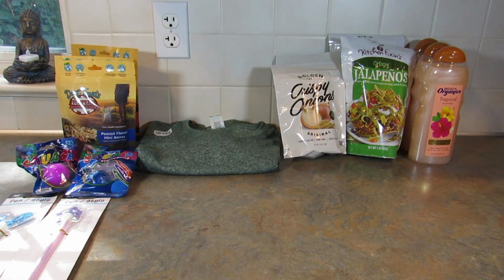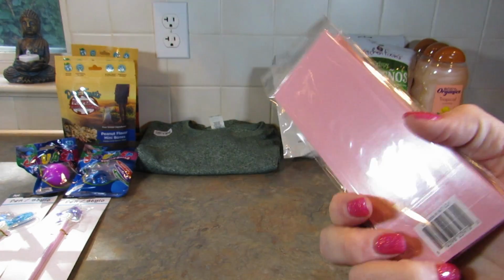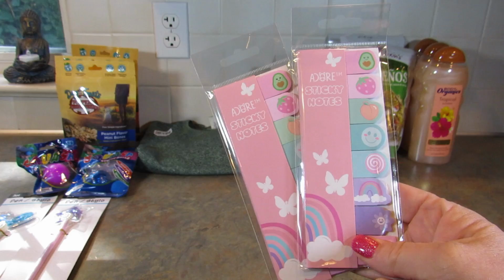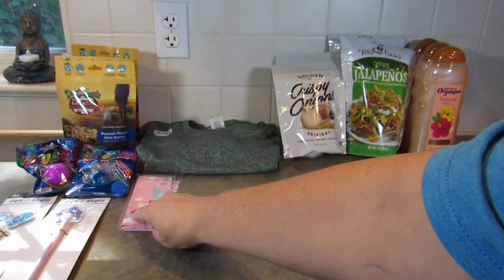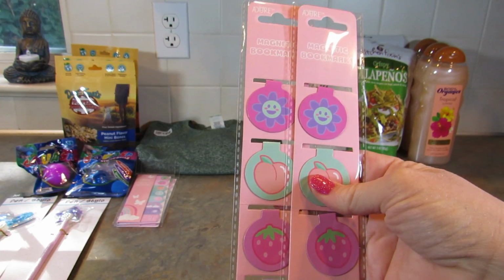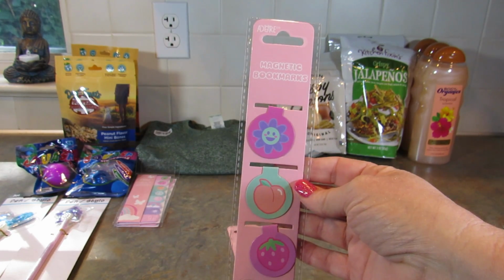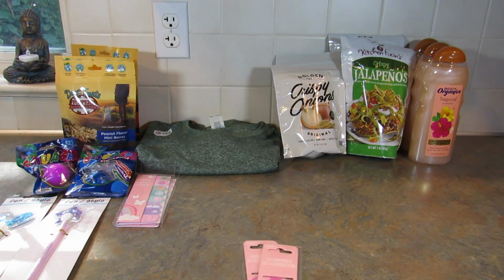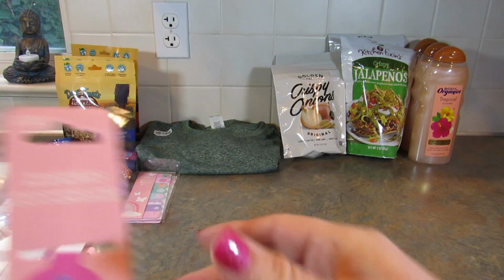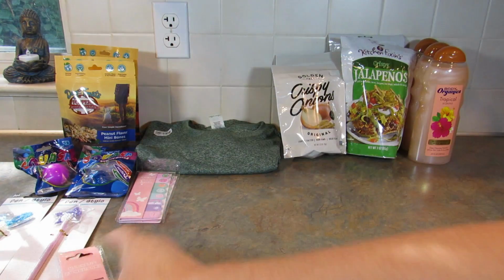So last time, I think it was the last video, I found the paper clips that go with this. These are Adore Sticky Notes, and they are by Design Group. I went ahead and got two of these. They're page markers, really. And then I found magnetic bookmarks, which I got one for me, one for my daughter. I was thinking about using these in my planner to, you know, just show which page I'm on if I have to flip back and forth. I thought those were kind of neat. I guess I should show them to you a little more closely. You get four of them, and I just think they're adorable.